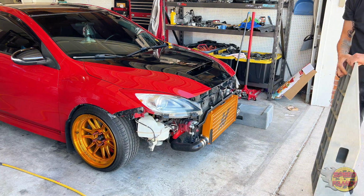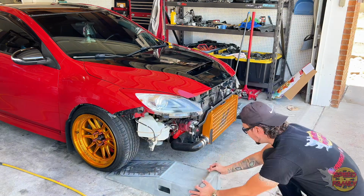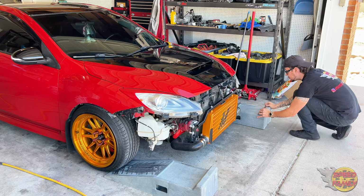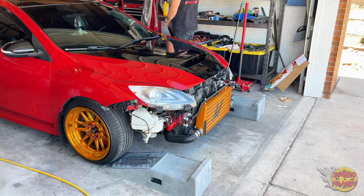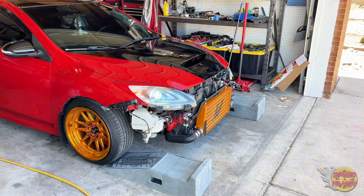Luckily the bumper's taken off, so we won't even really have to worry about scraping or anything. So the reason for my madness, y'all. That should be good. All right, now let's go ahead and drive her up. Driving her up, y'all. Clutch slave, but let's go ahead and bring her up.